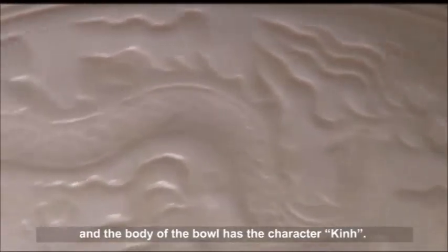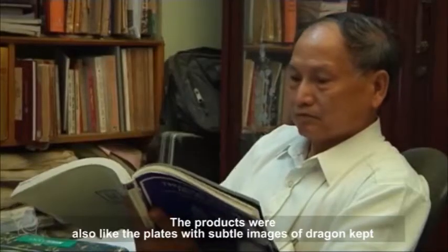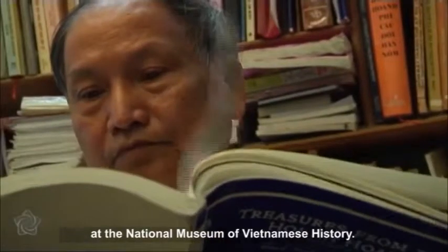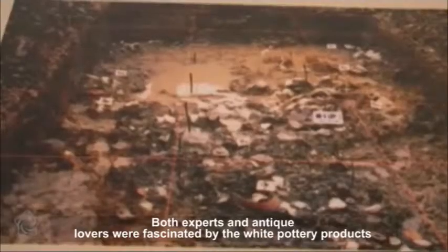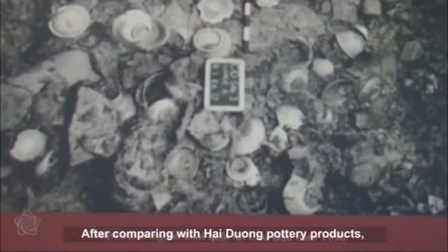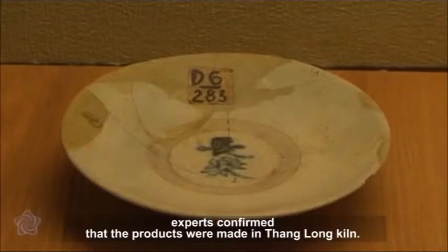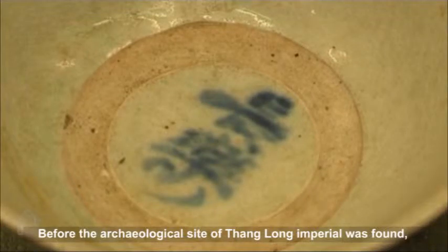Kin. The products were also like the plates with subtle images of dragon kept at the National Museum of Vietnamese History. Both experts and antique lovers were fascinated by the white pottery products, with images of five-clawed dragon and the character Quan or Kin on their bodies. After comparing with Hai Dong pottery products, experts confirmed that the products were made in Thang Long kiln before the archaeological site of Thang Long Imperial Citadel was found.